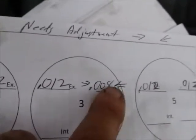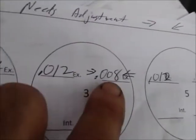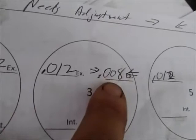So we got to change the shim on this one, which was probably expected. We got to get about a 4,000th inch thinner shim. And I'm going to show you how to do that.